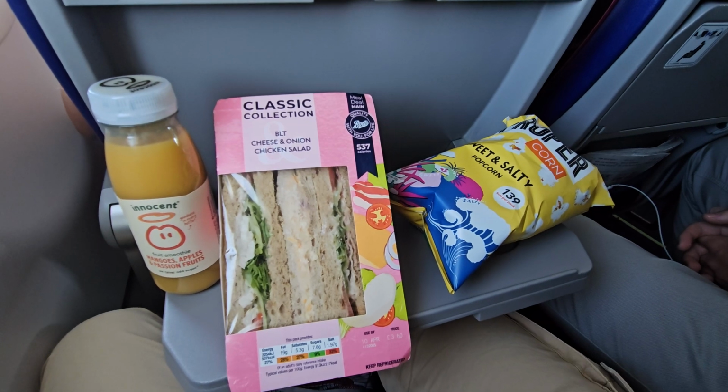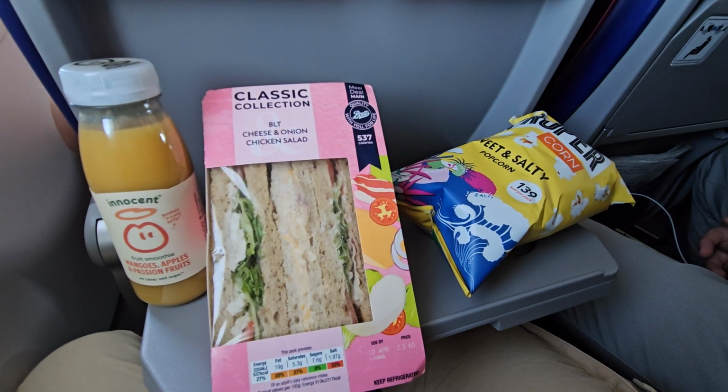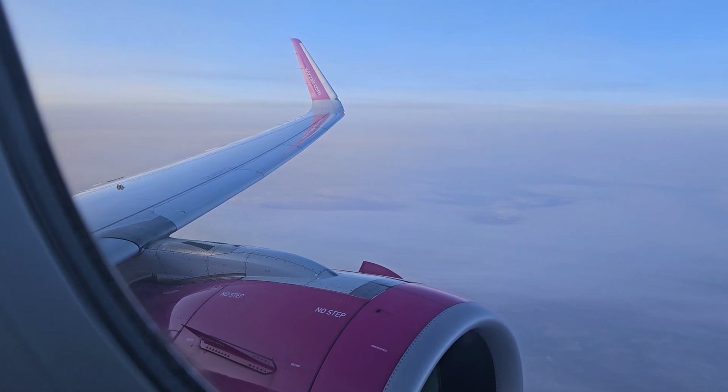Today's flight is only a mere 2 hours, and by the time I gobble down my meal deal and have a quick nap, the sun's already setting and we're on approach into Bratislava.